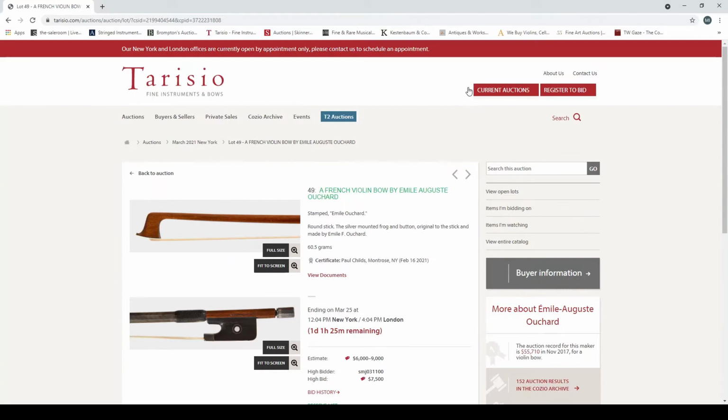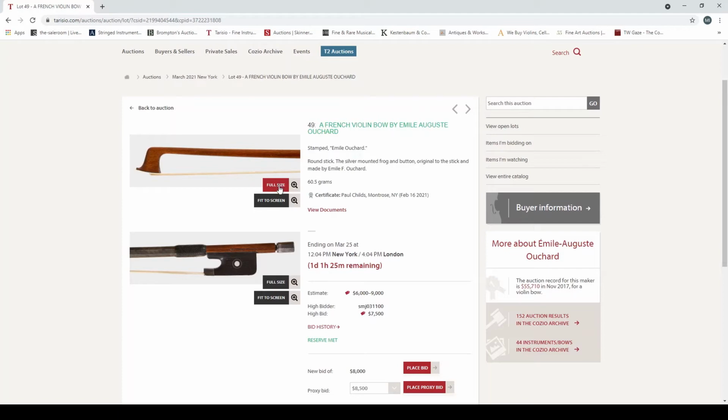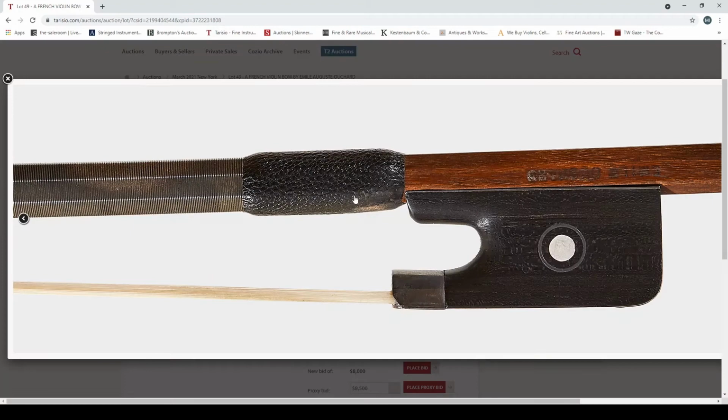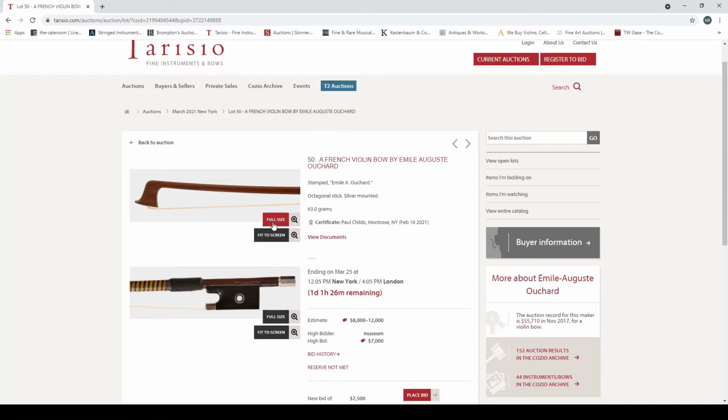French violin bow by Emile Auguste Houchard. Round stick, silver mounted frog and button, original to stick and made by Emile F. Auchard, 60.5 grams, Paul Child's certificate. Okay. French violin bow by Emile Auguste Auchard. Octagonal stick, silver mounted, Paul Child's certificate, 63 grams. So a few of these Auchard bows.